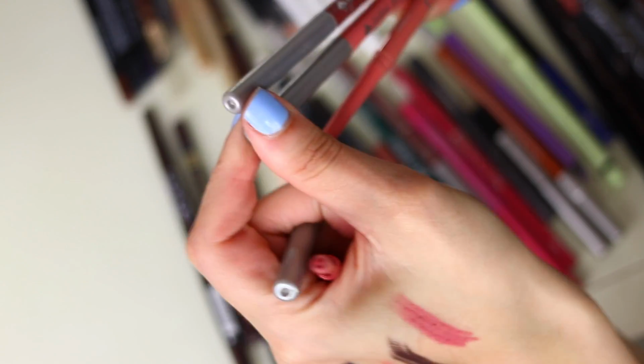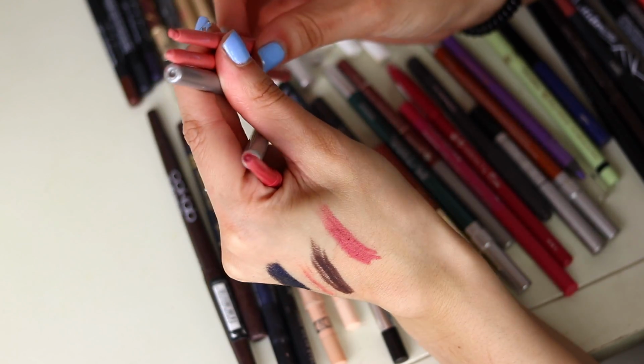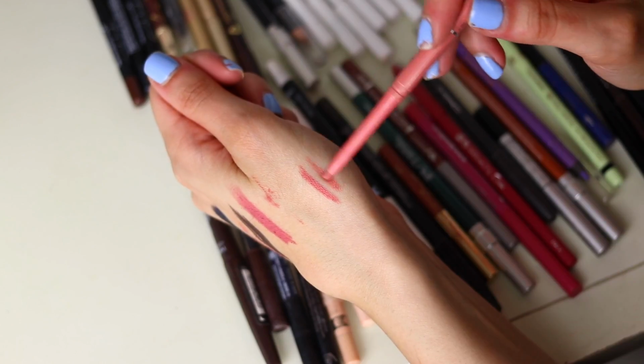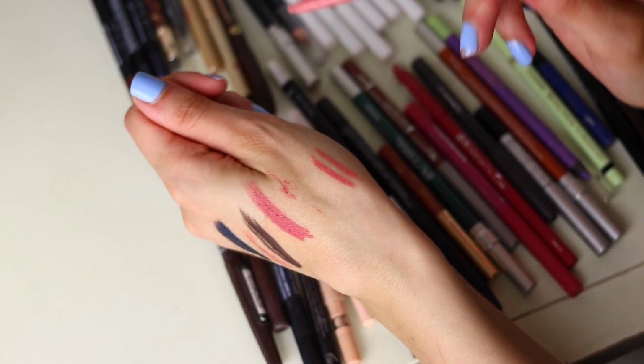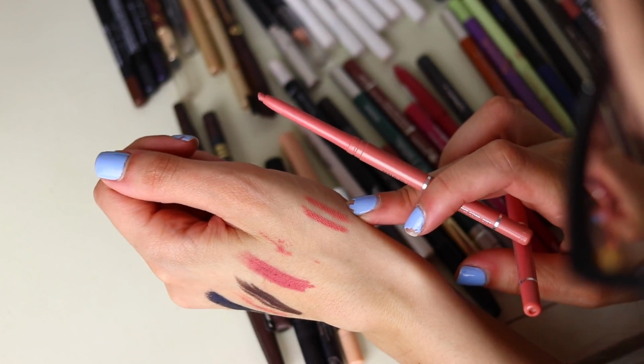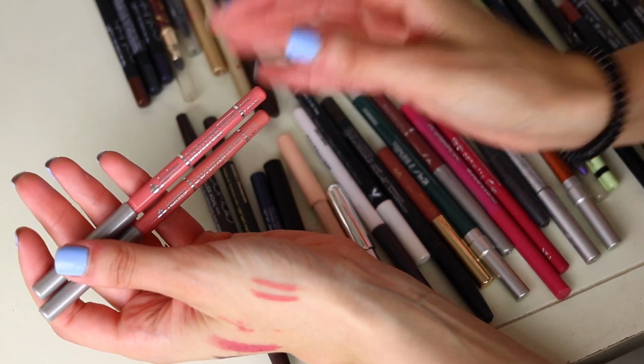So I don't know which one is newer. The packaging is slightly different in color. It's really weird. So this is this one. Okay. They look like different colors. Like this one, they're very similar, but this one on the left looks a little bit lighter. I don't know, man. Maybe I'm crazy. I really shouldn't keep both, but I guess I will for now.